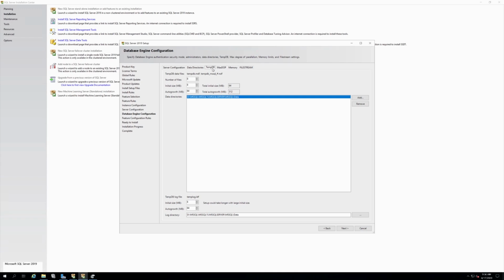Typically, on average, for most of the clients that I work with, the tempdb drive ends up being somewhere between 150 gig to 350 gig. And then it's best practice to size your tempdb data files in a way that they will never need to auto-grow. When tempdb files auto-grow, it's a really expensive operation that causes a lot of overhead, and also it can cause the files to grow at different lengths.